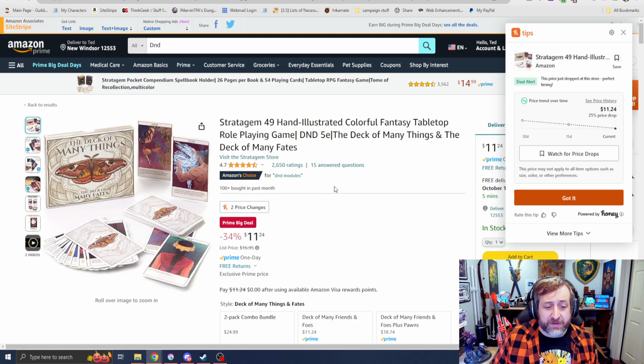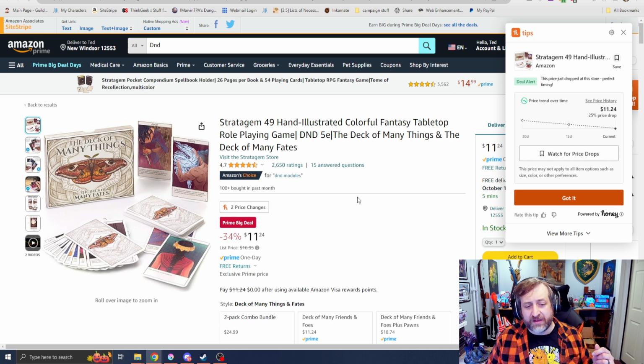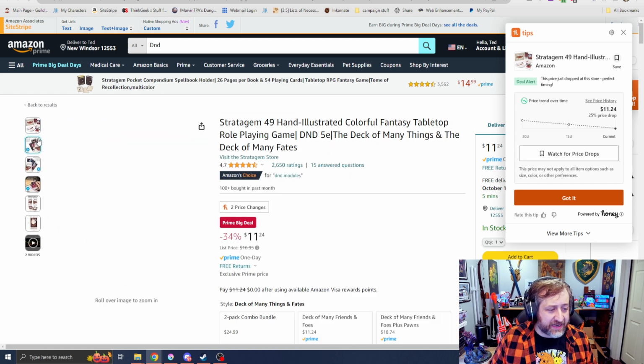Next up, we have some company I hadn't even heard of, Stratagem Store. This is 49 hand-illustrated Deck of Many Things and the Deck of Many Fates.